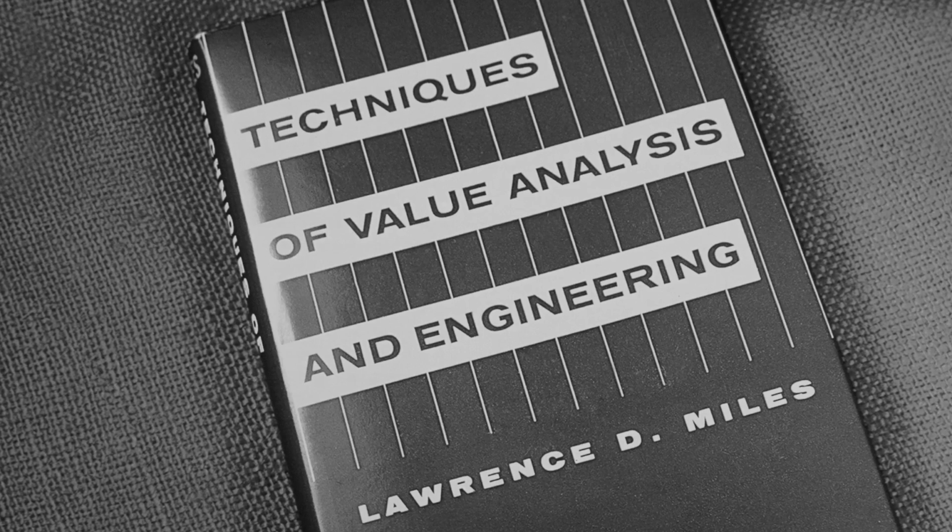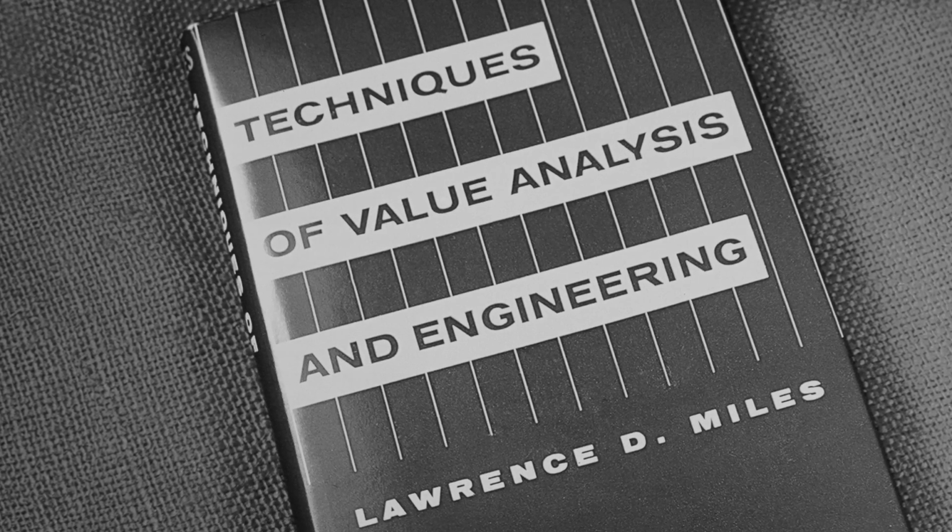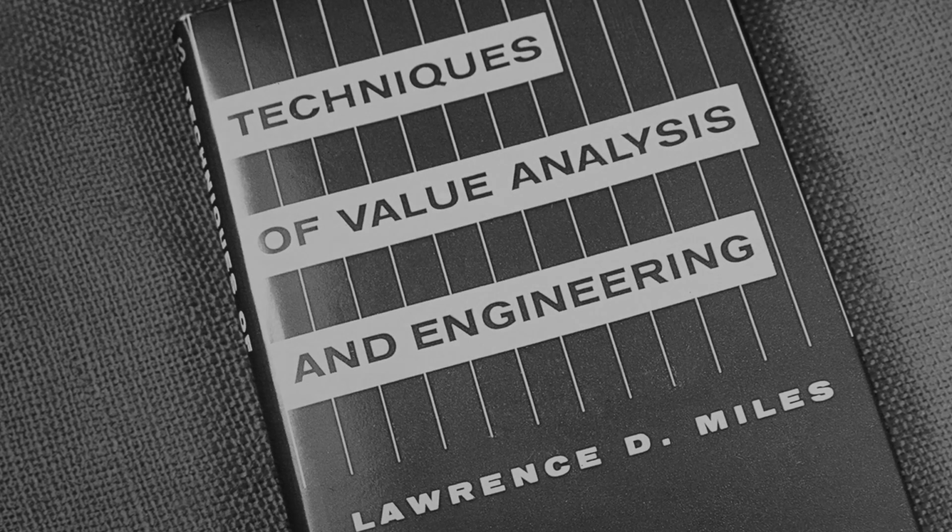It became the basis for what General Electric called value analysis, and then was later renamed by our federal government to the term value engineering.